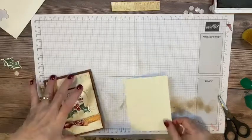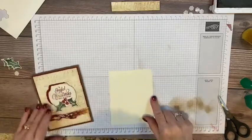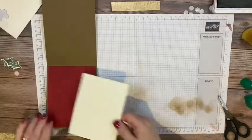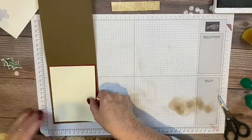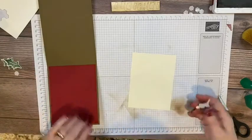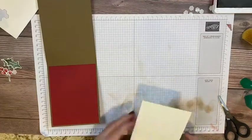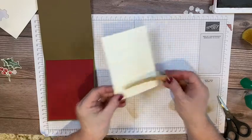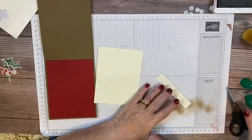I want to decorate my piece of vanilla, very vanilla. Once again, as I said before, this is 3 7/8 across, 5 1/8 down. And we're going to start by adding this little score of music across the bottom as if it was a piece of our designer series paper. You know, we do that a lot for interest.